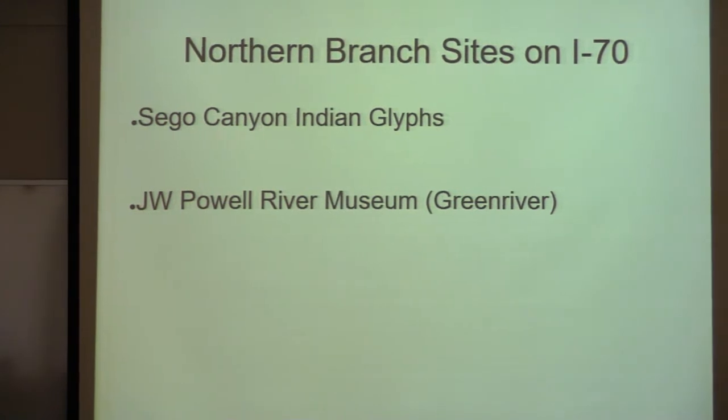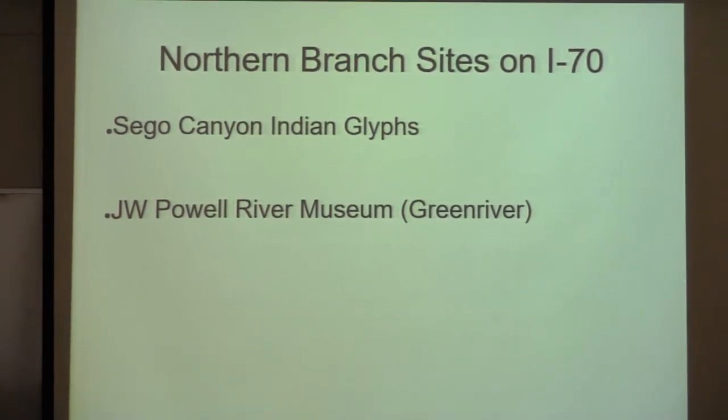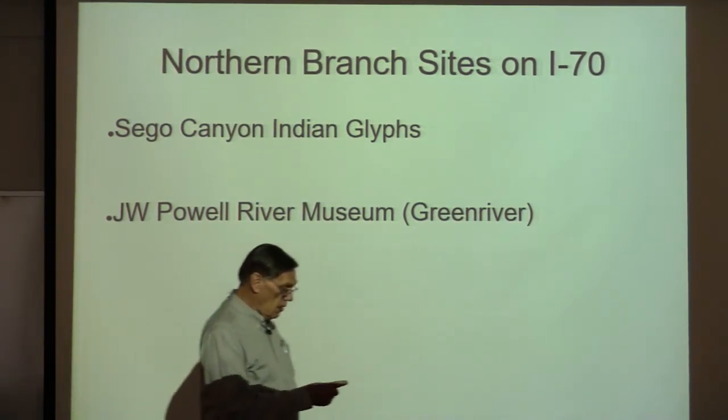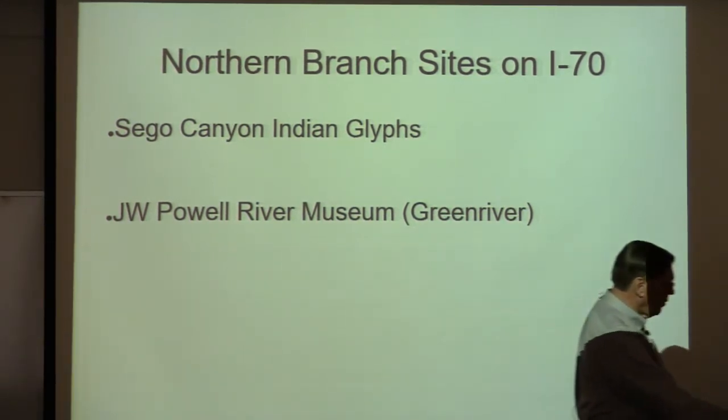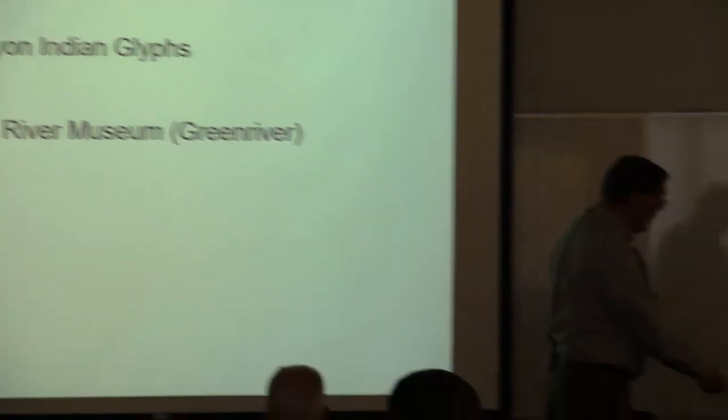Now, the northern branch is I-70. As I said, if you remember that northern route, the northern route went from Santa Fe north up to Grand Junction and then across to Moab. So that's the route. Notice the main route goes like this arch here. This one goes across.